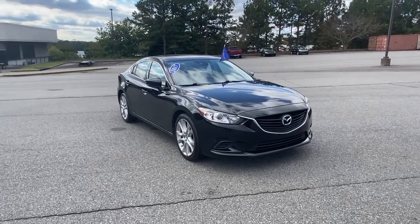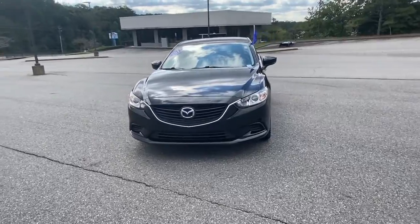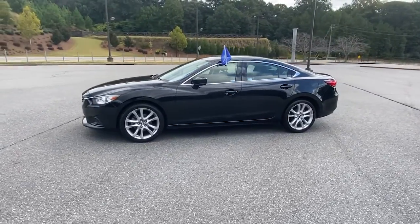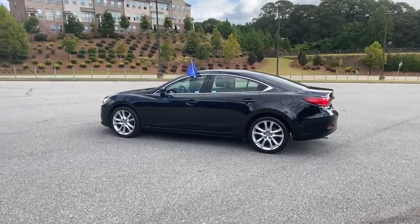Get acquainted with the 2017 Mazda Mazda 6. With less than 80,000 miles on the odometer, this vehicle stands out from the rest. This family-oriented Mazda 6 offers a premium feel, effortless power, and chiseled looks.